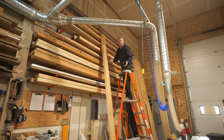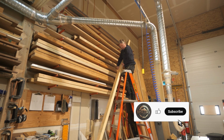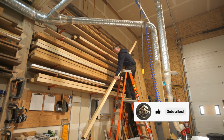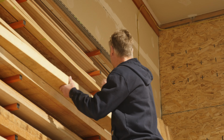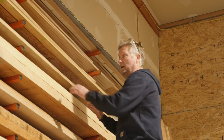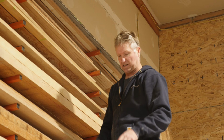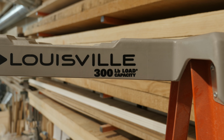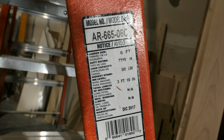Now the same applies when I'm lifting this material up. Got to be a little careful, obviously, but it's just so much more stable, so much easier and safer to do this off this ladder. Keep in mind that you don't want to exceed the load rating of the ladder that you're using.